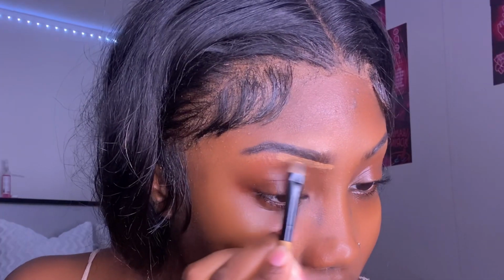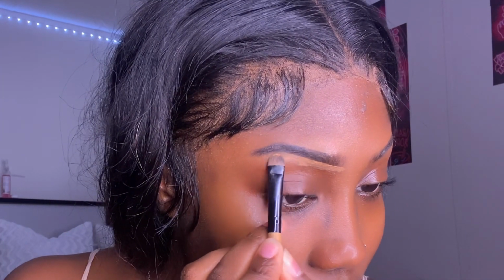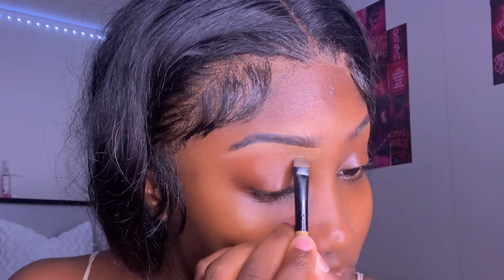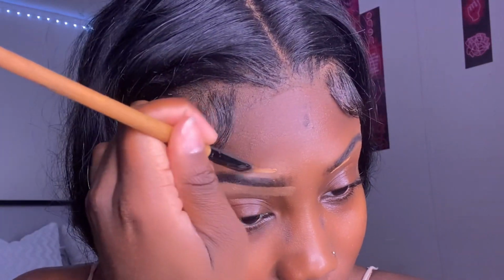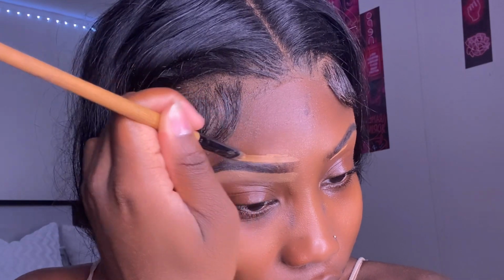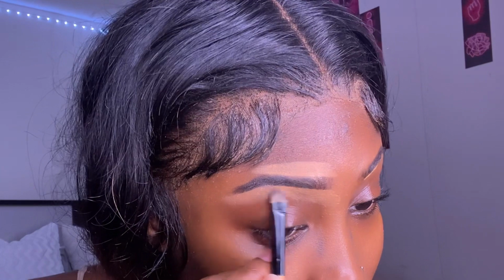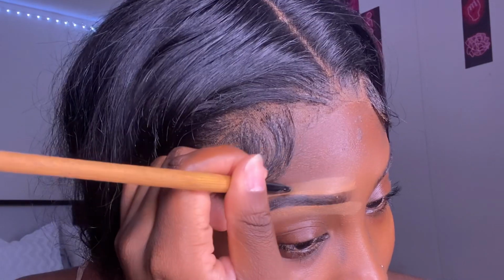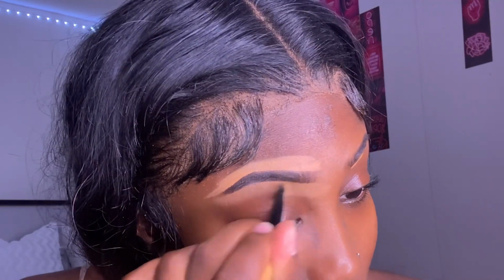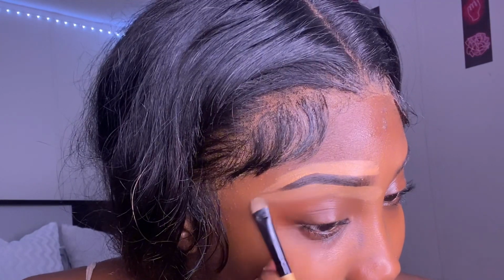So after I do that, I'm going to go in with my LA Girls Pro Concealer. This is in the color Toffee. I usually go maybe 2 shades lighter than my actual skin color just to give my eyebrows that effect like I just got them done, like a highlight effect, because when I use my actual skin color for my concealer, I only use that if I'm doing like a natural face, like not wearing any makeup at all. But I am wearing a beat face today, so I feel like I need that concealer for this look.